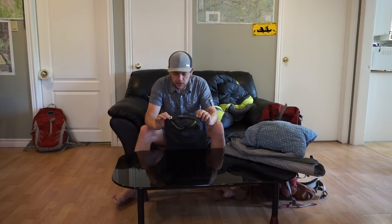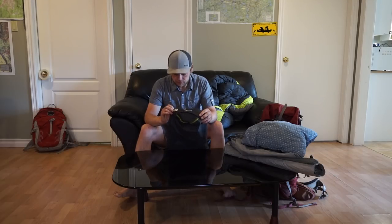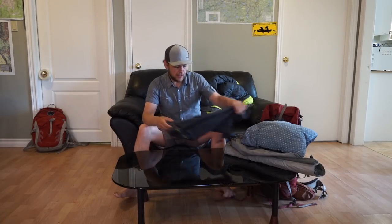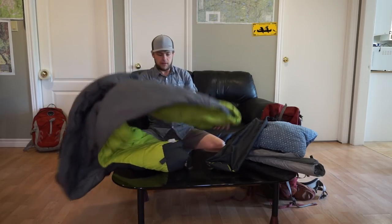My sleeping bag, which I'll be looking at next, is the Aquilia -7 degrees sleeping bag. Now, -7 degrees Celsius is 20 degrees Fahrenheit, I think, for all my American friends. And this is from MEC, Mountain Equipment Co-op, just an outdoor store here in Canada. Awesome outdoor store.